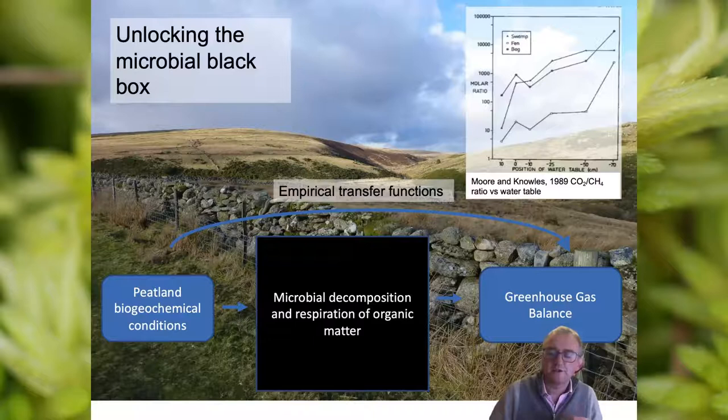But actually, if you set out to answer the question, why does water table impact on gas flux? It's because water table impacts on rates of microbial decomposition and respiration, and that drives greenhouse gas balance. So scientists are perennial two-year-olds. They always want to answer the question, why? So to understand why here, we have to know more about the microbial black box.